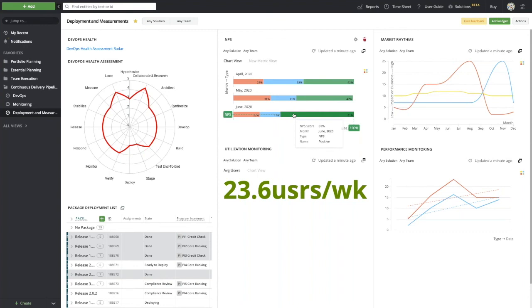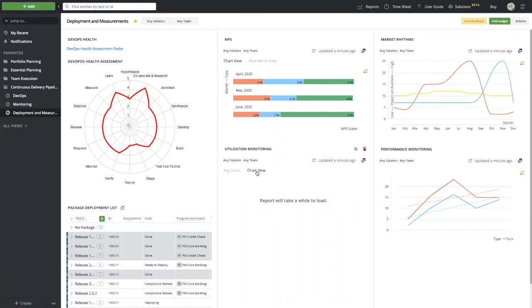all the way through. Looking at things like utilization and our ability to track utilization as we do our deployments, and how well are we doing in terms of what we expect to what we're actually getting from a user standpoint. And any other types of measurements that you want to do, whether that be performance or other types of pieces, you can very easily tailor this to do that.